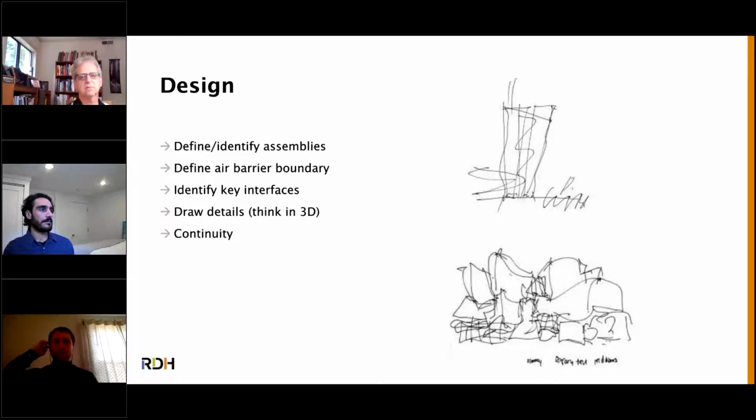And then from there, you can start to identify all the key interfaces. So where all the assemblies intersect, where the wall meets the soffit or the roof, how does it transition through the parapet? What are your window details, all your penetrations, your louvers?